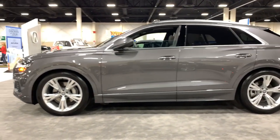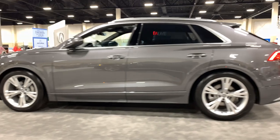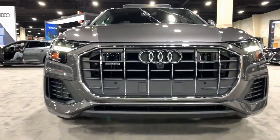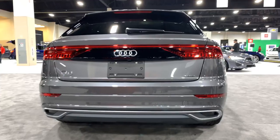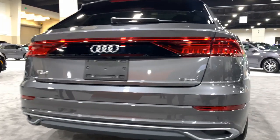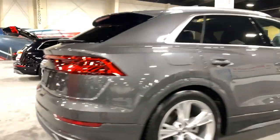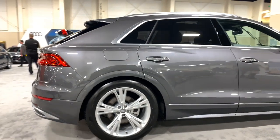Here we have the all new Audi Q8 Prestige. It comes in the Premium package, Premium Plus, as well as Prestige cars. And this is a magnificent car. So let's go ahead and check out the tech on this Q8.